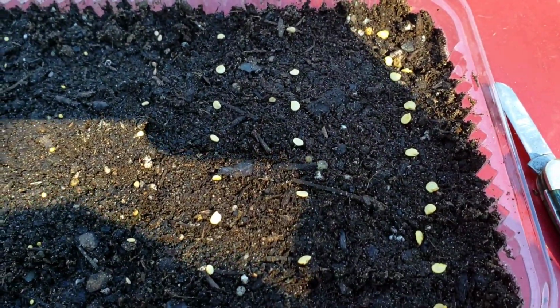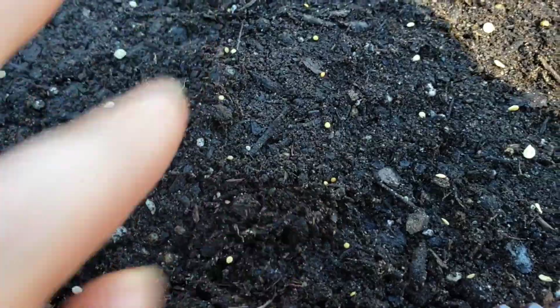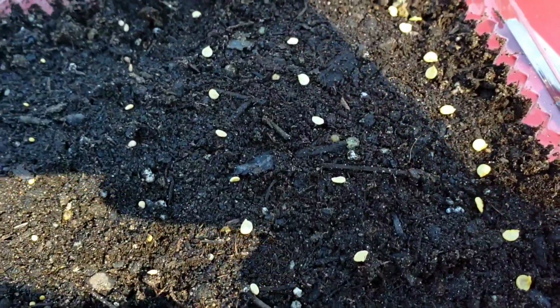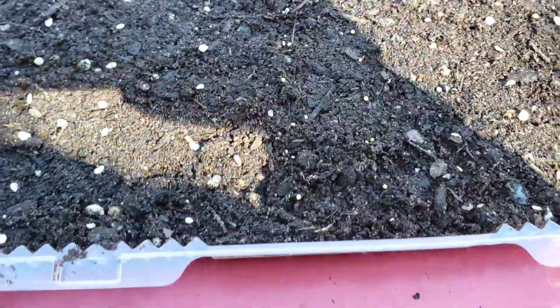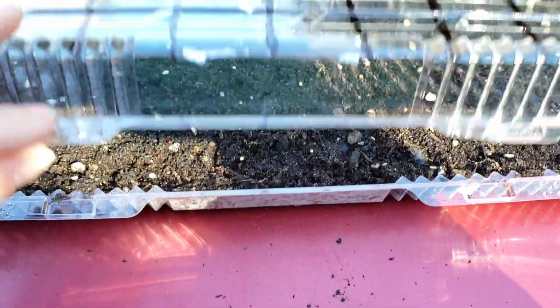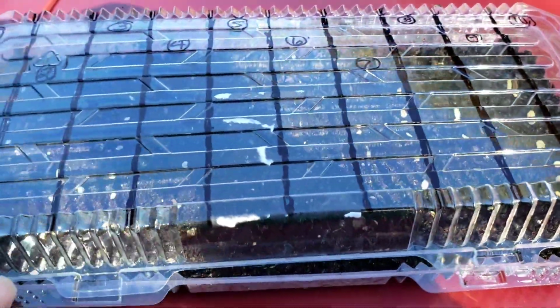Alright, now that all the seeds are in there, we just got to put a little bit of soil on top. For the seeds that are really tiny, I'm not even going to add soil. I'm just going to kind of move them around like this so they barely get covered. The rest of them, I think it's like a 1/4 inch deep they're supposed to be planted, so I'll just put a little layer of soil over them, and the soil's already moist. So once I get that on there, I'll close this up and we'll be checking on them. They should germinate within 7 to 10 days, so I'll keep you guys updated.